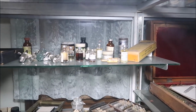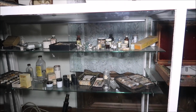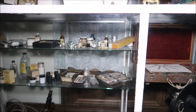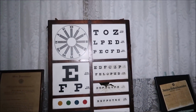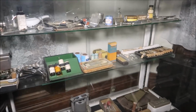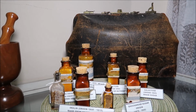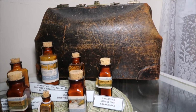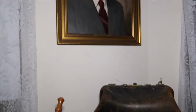Look at the needles and look at all the little bottles. Wow. That's crazy. Look at the eye chart. This was probably stuff for your eyes too, to test your eyes. You know, it's hard to see in there. Look at the insulin. Look at the way they came with like a cork. Wow. Look at the doctor's bag. Oh my goodness. There's another picture.